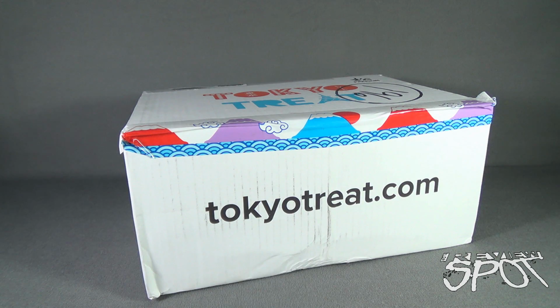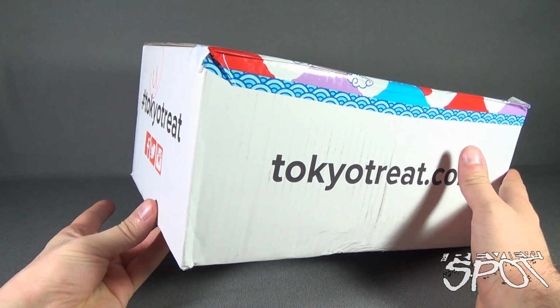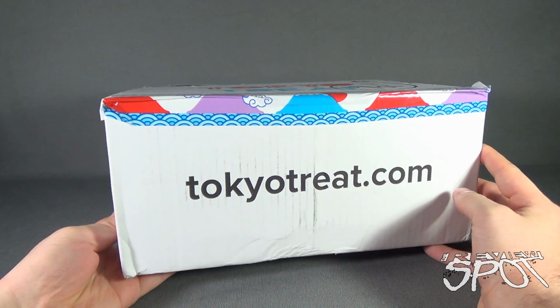Subscription spot, we are having a look at the TokyoTreat monthly treat subscription box. The new box of TokyoTreat has arrived in the mail, and like last time, it is absolutely huge.